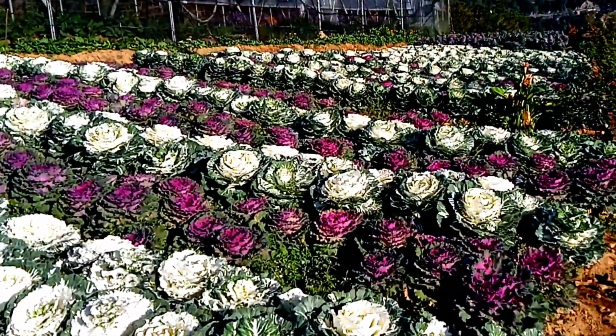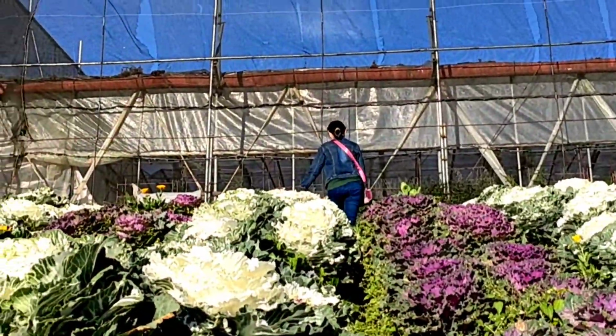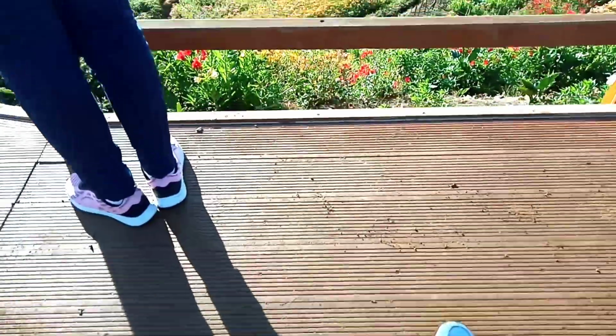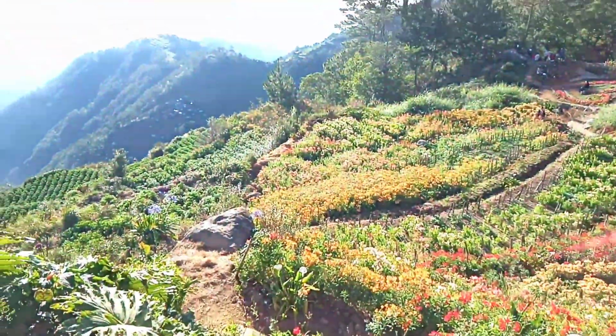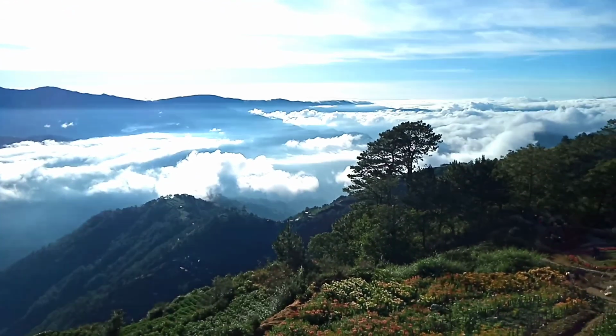Our group went on to another side of the flower farm and we saw many hydrangeas stretched out in different colors and sizes. For this reason, we stayed for 20 minutes on this part to take lots of Instagrammable pictures and videos as a souvenir of this wonderful creation of God.